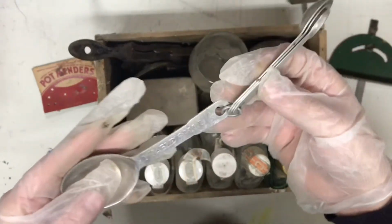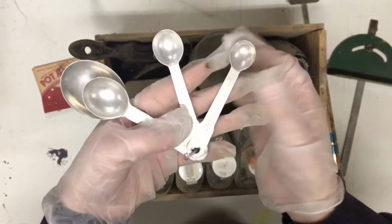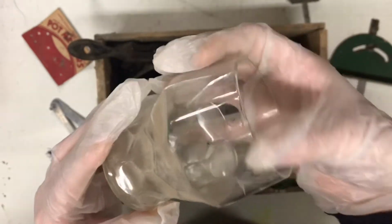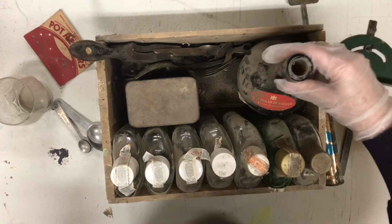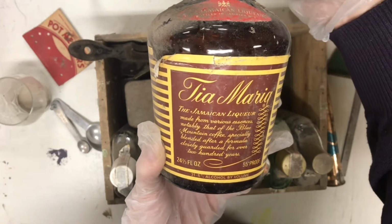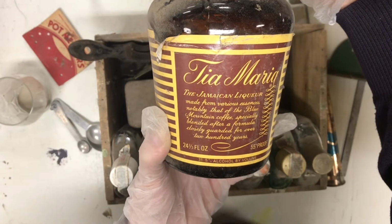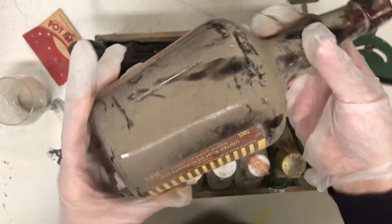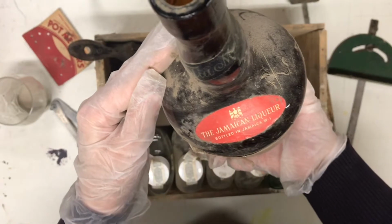We've got some measuring spoons here. These look like aluminum. They are lightweight. These are kind of cool. An old glass. There is a design on it. There are chips and cracks in it, which is probably why it was in the basement with the tools. This is Tia Maria, the Jamaican liqueur, made from various essences, notably that of Blue Mountain coffee, specially blended after a formula closely guarded for over 200 years. 55 proof. Ooh. So that is an old bottle of Tia Maria, bottled in Jamaica.